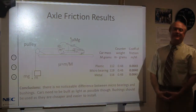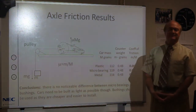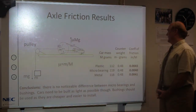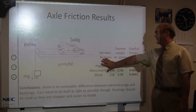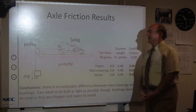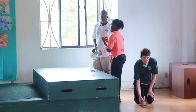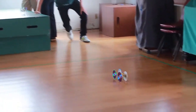As you can see, there was very, very little difference. There's probably a minute difference, but because of measurement error and the accuracy of our scales, this is the level of accuracy that we're going to record. And the coefficient of friction is all very, very small for each of these, 0.004. So what this tells us is, I've told the kids that yes, it's very nice to have micro bearings, but since we have a large supply of the metal bushings, we can just use those, polish those, and those will be your axle bushings.